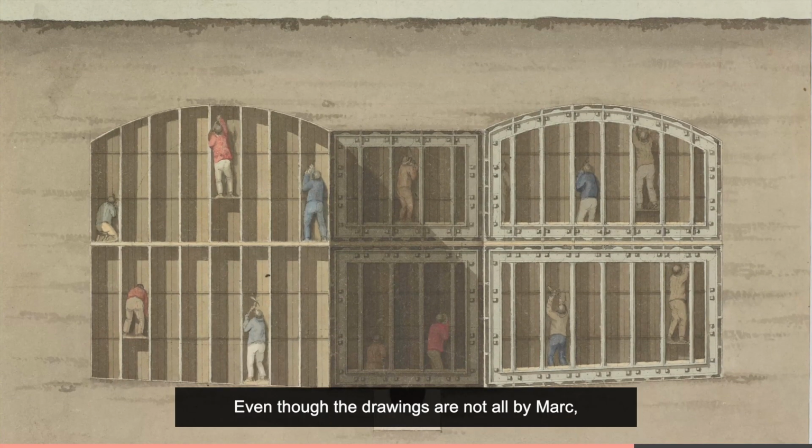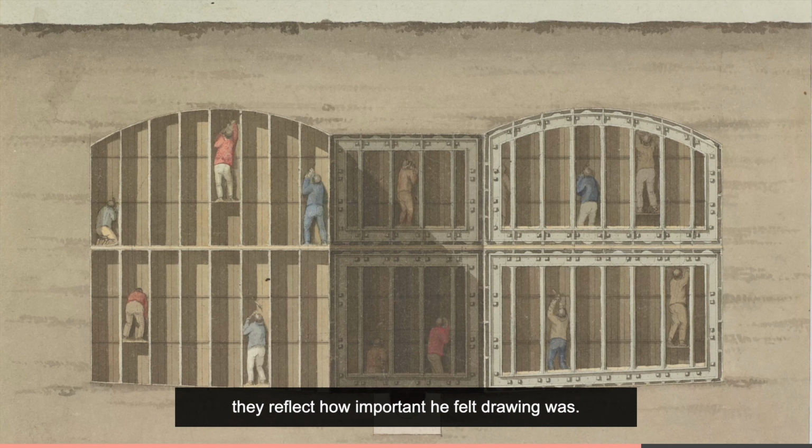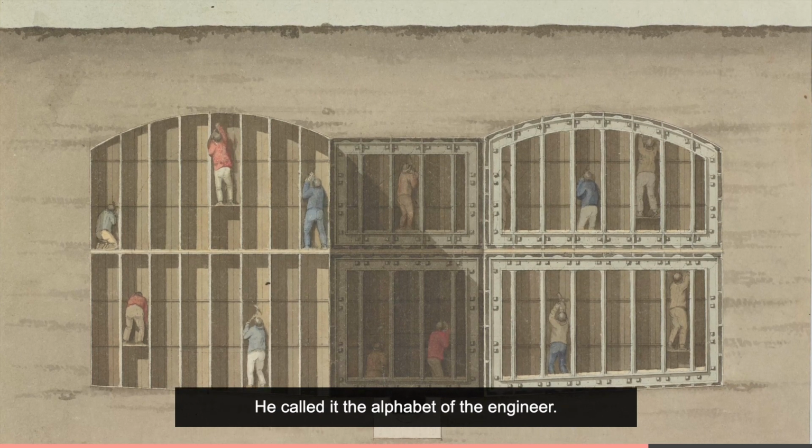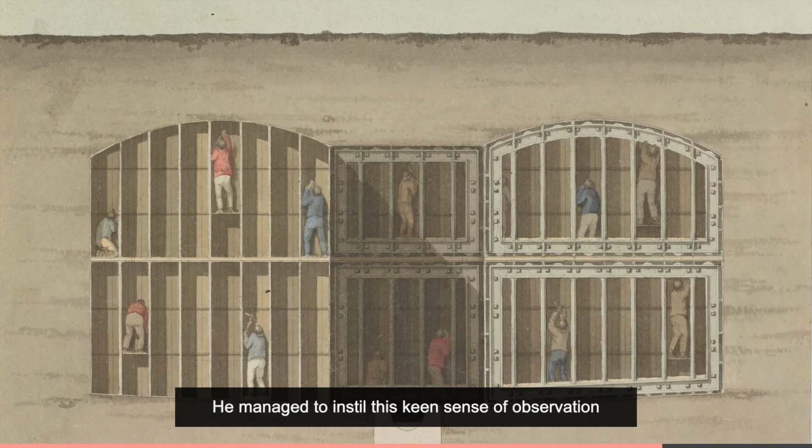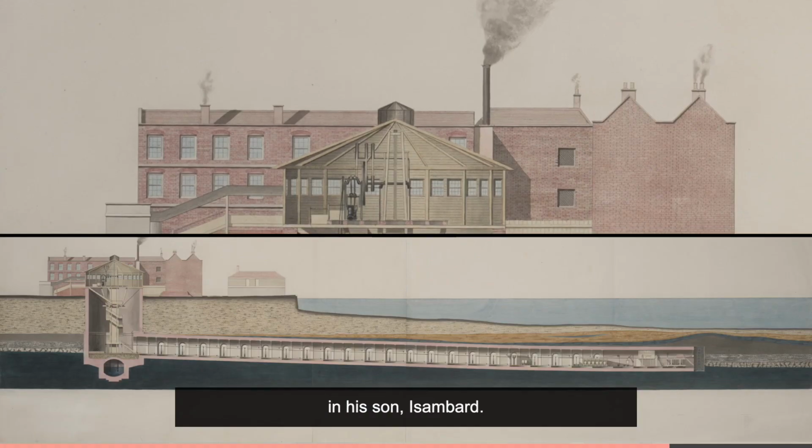Even though the drawings are not all by Marc, they reflect how important he felt drawing was. He called it the alphabet of the engineer. He managed to instill this keen sense of observation in his son, Isambard.